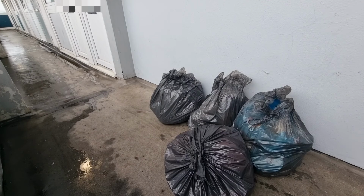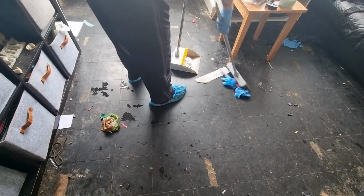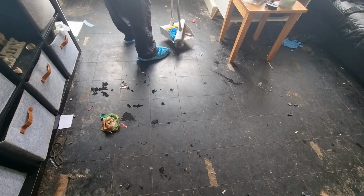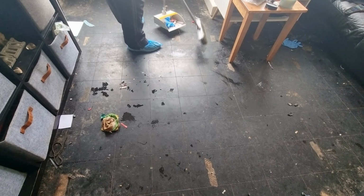This was day two. We managed to get 8 bin bags on this day, and the previous day it was 10. There was still a fair bit to do, so we needed to get them out of the way. Also on the right hand side, you'll notice there's a new sofa. They had this delivered and we had to work around that, so that's why it took a little bit longer.